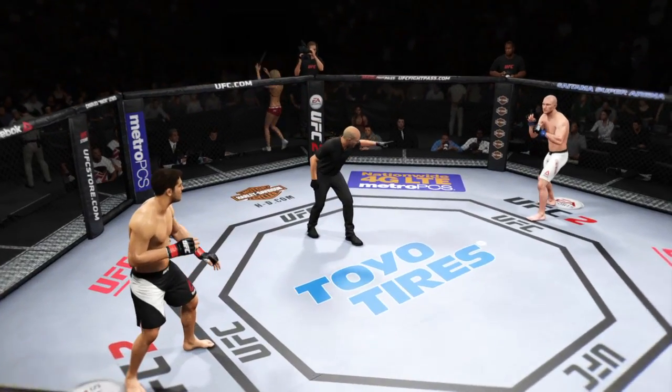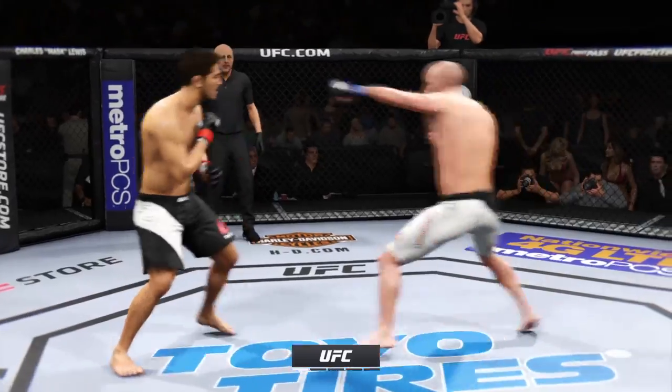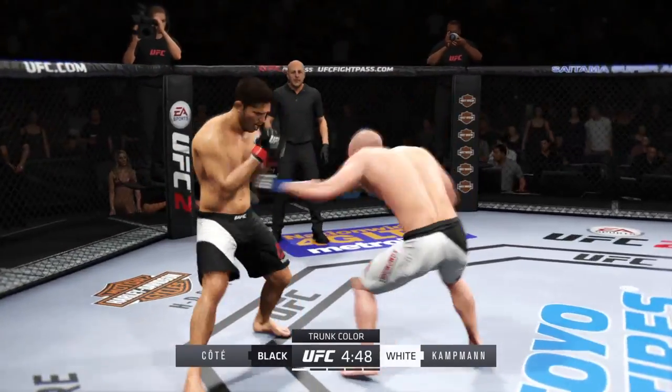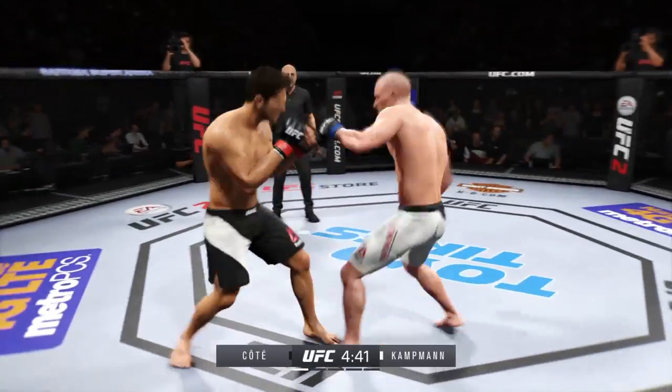Cote, Mark Kampmann. And here we go. The welterweight title is on the line. Title fight. Five-minute rounds. White trunks for Kampmann. Black trunks for the champion.